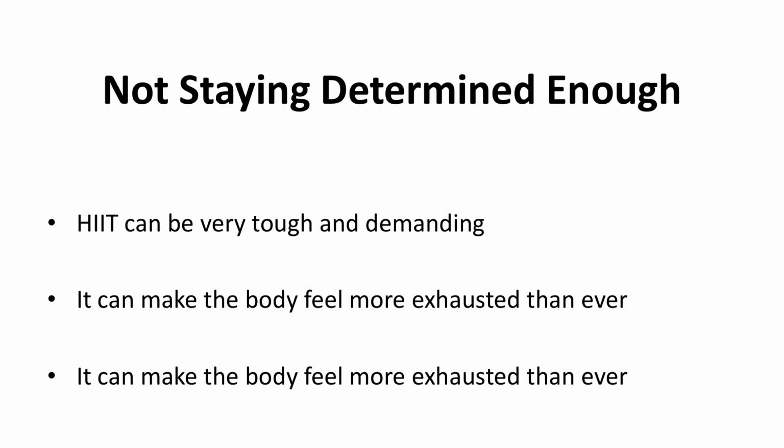Not staying determined enough. The last thing your body needs to hear is, "You can't do it." Yet it hears this a lot during HIIT training. HIIT can be very tough and demanding. It can make the body feel more exhausted than ever, so it's common to give up. It will feel hard and impossible, and the negative thinking will only make it worse. But sticking to it will allow you to reap some great benefits.